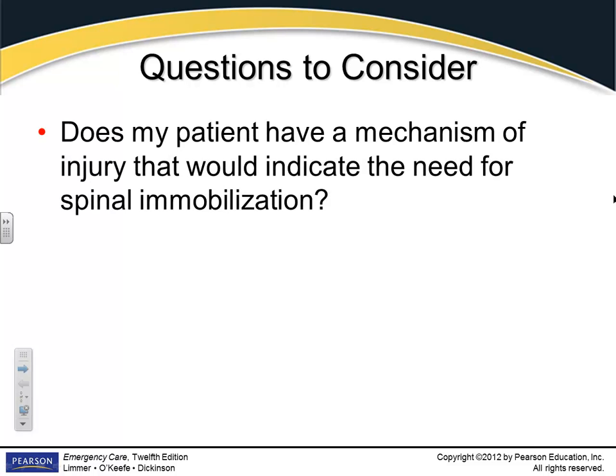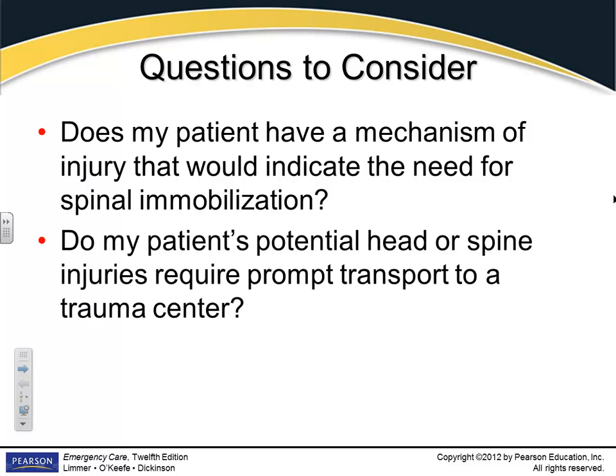Okay, does my patient have a mechanism of injury that indicates the need for spinal immobilization? Any traumatic injury, you always want to determine this. No matter what it was, they're going to do all sorts of crazy things to themselves. You want to look at the mechanism of injury and say, gosh, could they have injured their head or their spine? If yes, it's spinal immobilization.